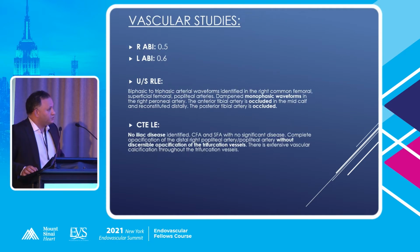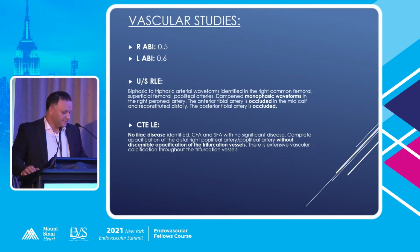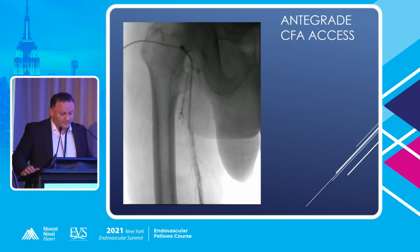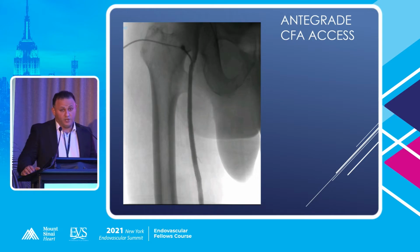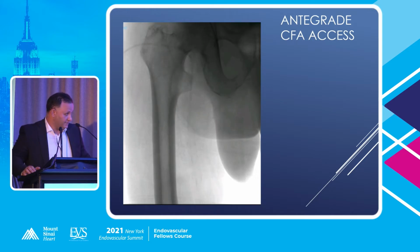Vascular studies, essentially ABI, show that they were pretty significant. Ultrasound essentially shows biphasic to triphasic in the common femoral and SFA going down, but at the popliteal we saw a monophasic waveform. A CTA lower extremity showed that the iliacs were free of disease, and it showed that there was no discernible opacification of the trifurcation of the vessel. So we brought the patient back and essentially started with antegrade access, and we're dealing with a BTK case here.